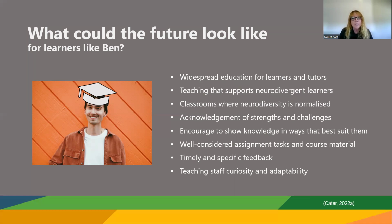I'd like to see tutors encourage learners to show knowledge in ways that best suit them. Not all of our learners will be good at writing or presenting or whatever, and perhaps tutors or institutions could be a bit more flexible with having students show their learnings in different ways. We've talked about how important it is to have the assignment tasks and course material watertight, clear and concise. And we've talked about the need for feedback. So I'd like to see tutors getting feedback back to students in plenty of time so that they have time to take on board the feedback and improve for their next assignment. And I'd like to see teaching staff remain curious, adaptable and open to ideas. If such things are part of everyday best practice, then Ben and other neurodivergent learners will feel more understood and supported and better able to thrive and succeed in their education journey.